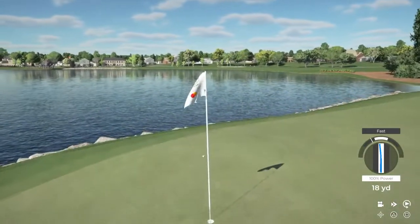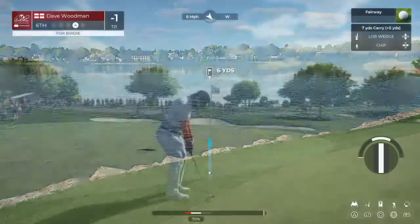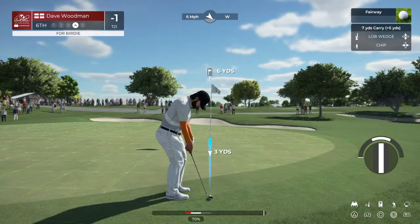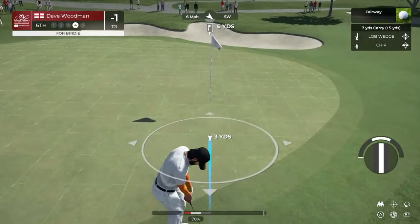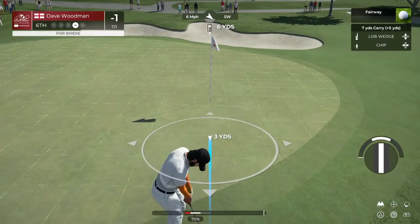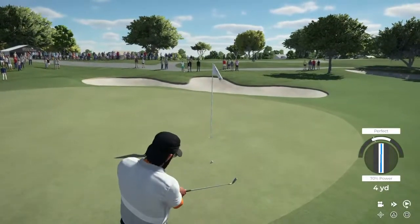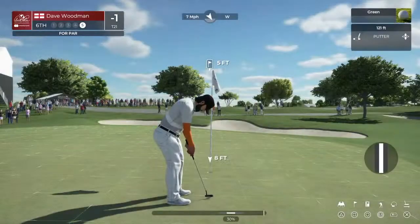Wow, stop! Stop! Oh shit. This would be a great up and down. It's on the fairway. It's the shortest club. 6 yards, 3 yards. Oh, it's not rolled on. Son of a bitch. Good punters will make these right on 5 feet.